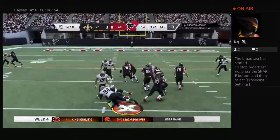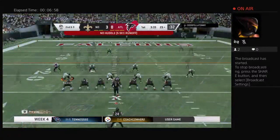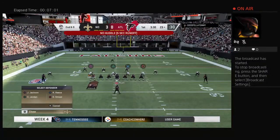After the penalty, here's Freeman. And not much. Maybe a yard down to the 23. The run only got a yard. Here's 2nd and 9.